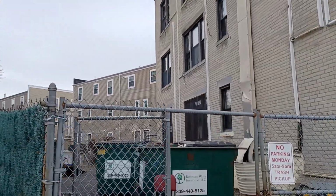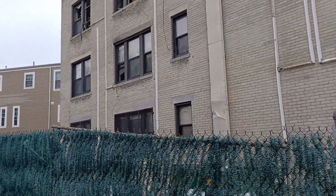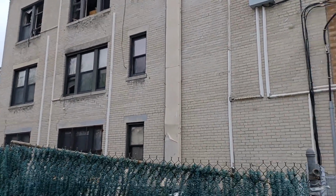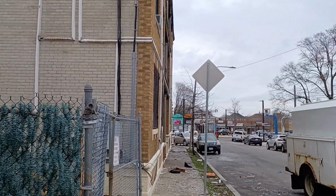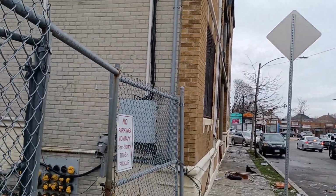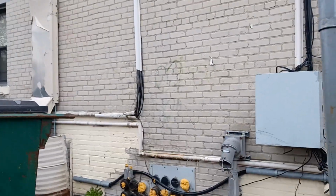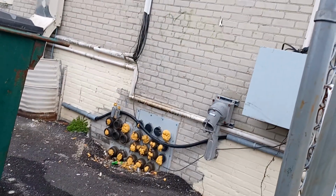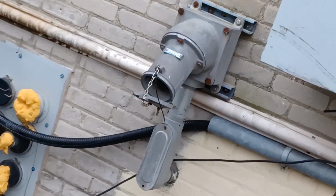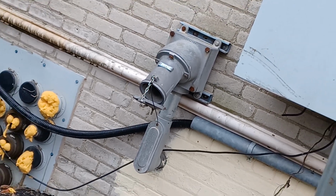Okay, so that is the only egress other than the front door. Ladder 14, Central Station, 180 Harvard Avenue. There's a lot of debris on the ground. That looks like a connection if you're going to hook up a generator to it. That looks like the port that you would put a standby generator into. I could be wrong, but that's what it looks like.